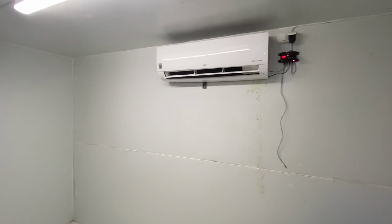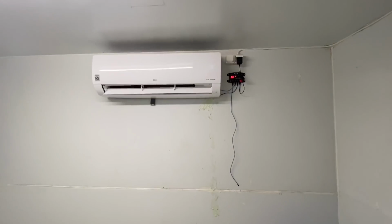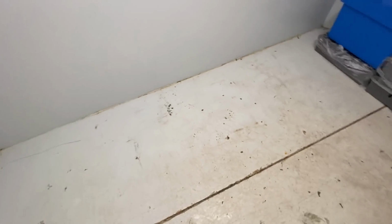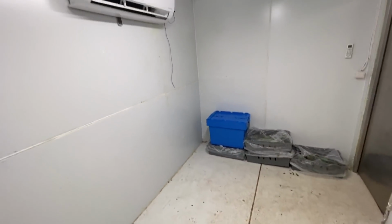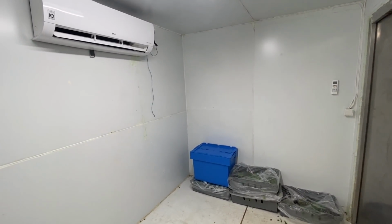Now, it's empty right now because we've just done delivery, but this is running on CoolBot, and we've got about 19 cubic meters here, which is more than we need, but it's really worth making sure you build a chiller that's big enough for all future possible expansion. Because vegetables don't need to have heat taken off them, they just need to be stored cold, it's really efficient to use a CoolBot with an AC unit.